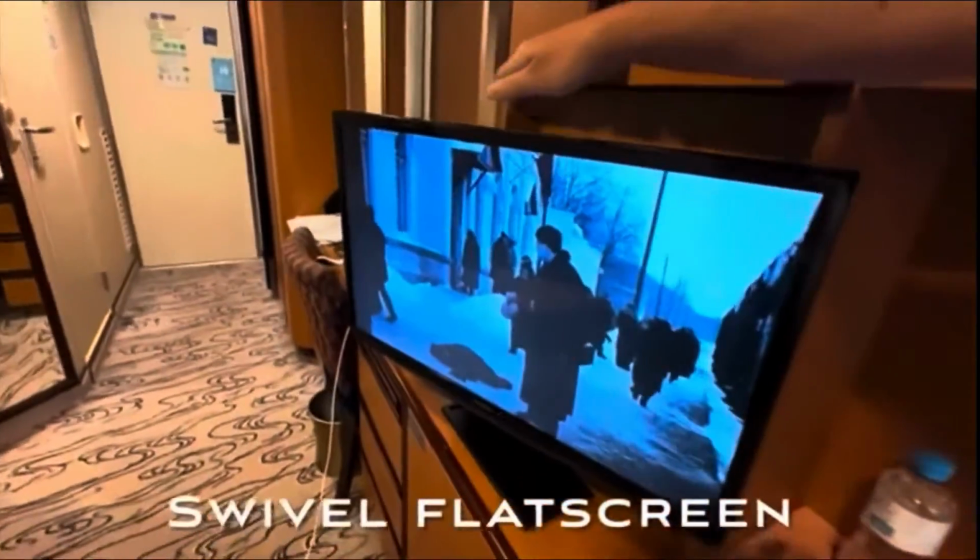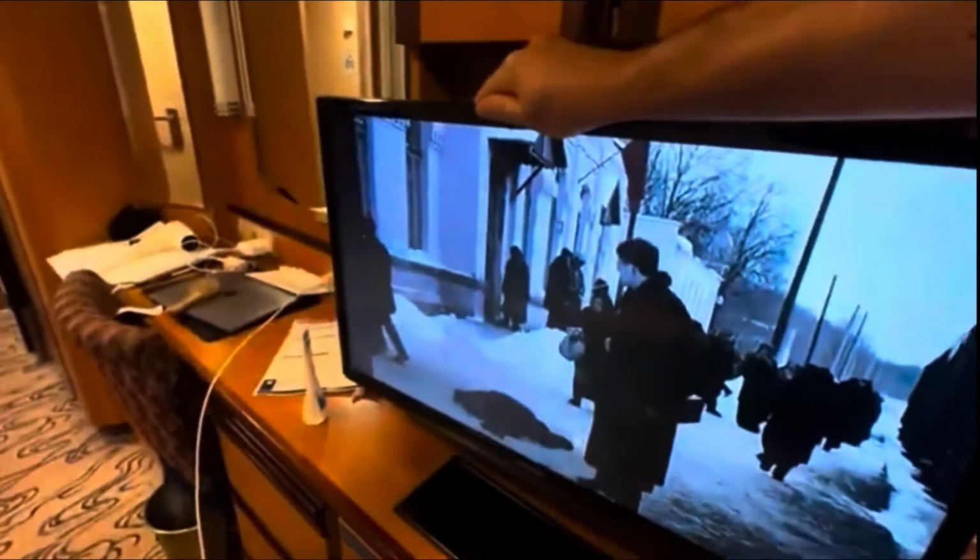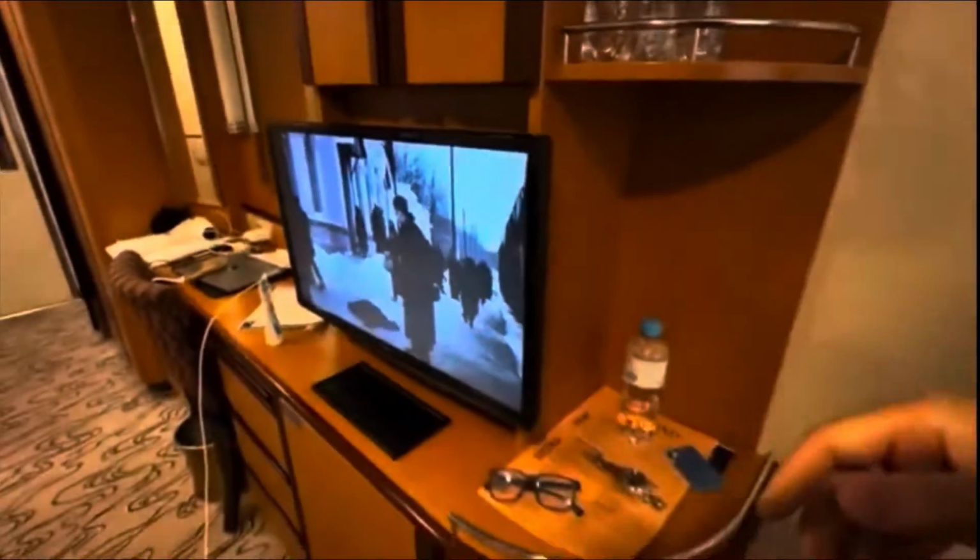Aside from a pretty generous living area, this has a swivel small flat screen so that you can watch TV from the bed or in the lounge area.